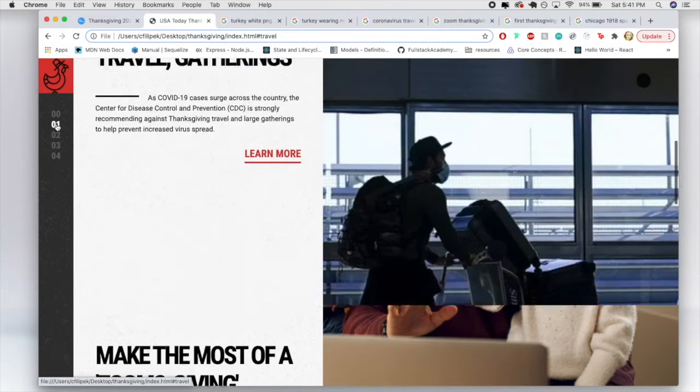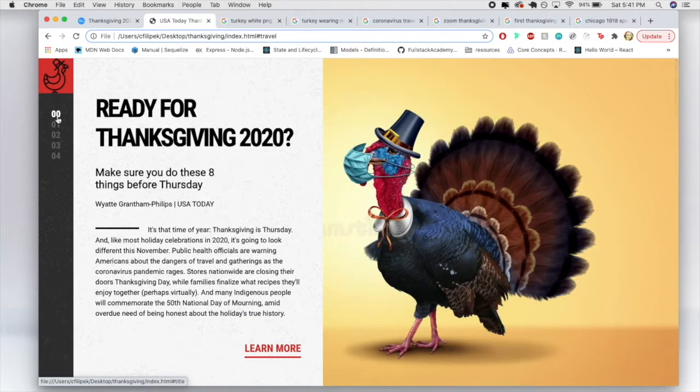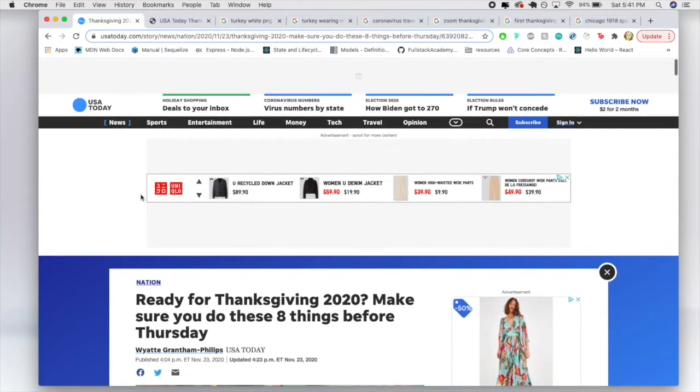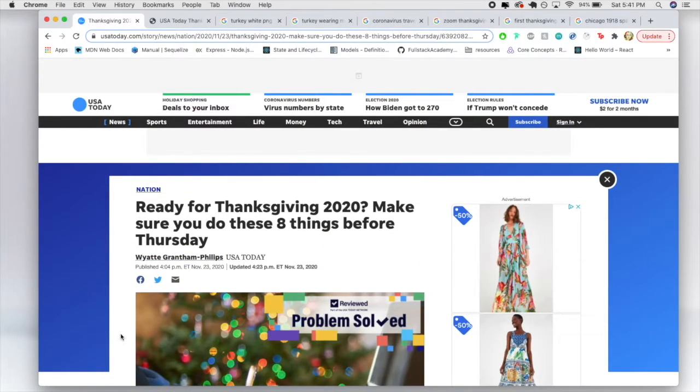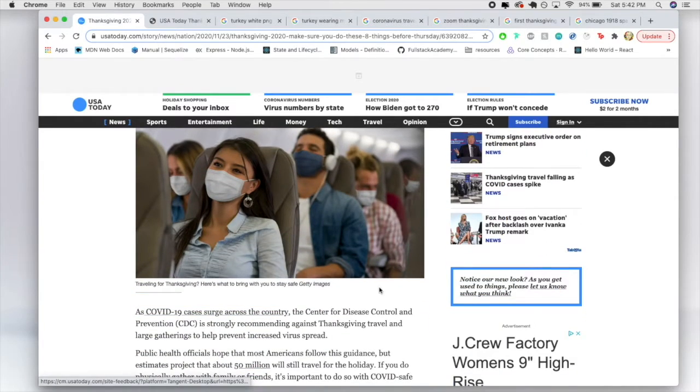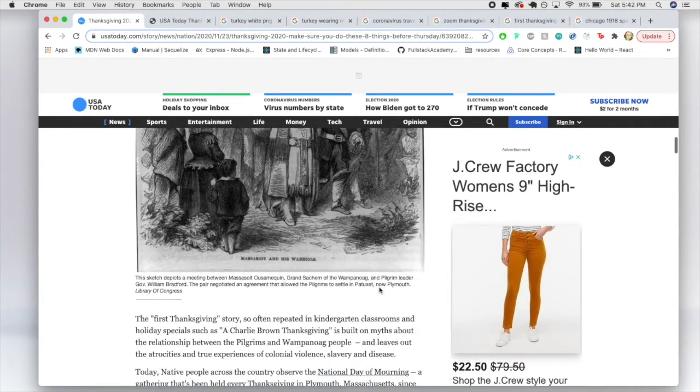Cool. And we'll also read through some of this because I think it's an interesting article. So it's from USA Today. And again, it's all about Thanksgiving 2020, which for me was 2 days ago, and it's a holiday celebrated in the States. If you're not from here, maybe you'll learn something. Yeah. So let's dive into the code.